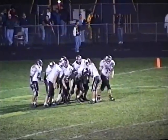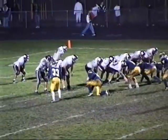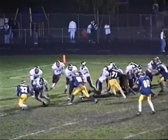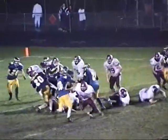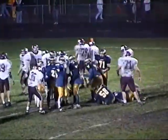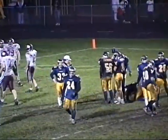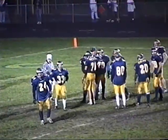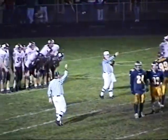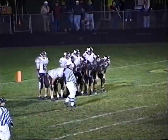Uniforms are already starting to get dirty. 24 with Chad Kelly, 34 with Hines, and they get ruffled up. It's kind of hard to see. Wing to the far side is Kelly. Offset I formation, handoff, second man through, and squirting through there trying to get some yardage was Chad Kelly. And making the tackle was Shaw. I don't think he got anything on that one. Gain of a yard on that play for Kelly.